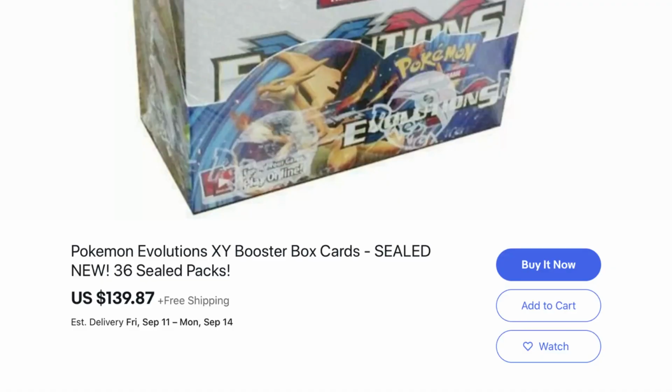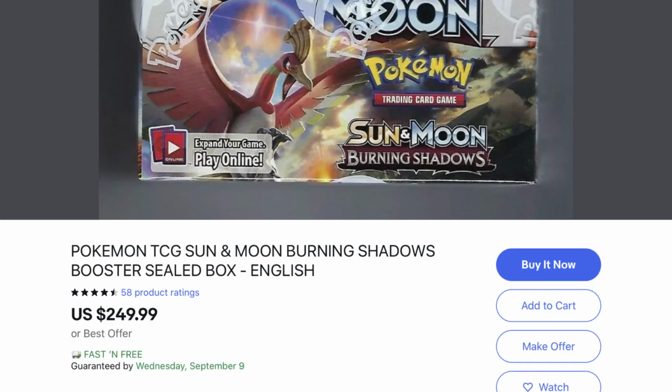They go for between $130 and $140 right now. So you should really pick up a few because they're right there. Another booster box that you might want to consider picking up, and other YouTubers have mentioned it, is Burning Shadows. And it's still relatively inexpensive. You can get a buy it now box for $250 or best offer.